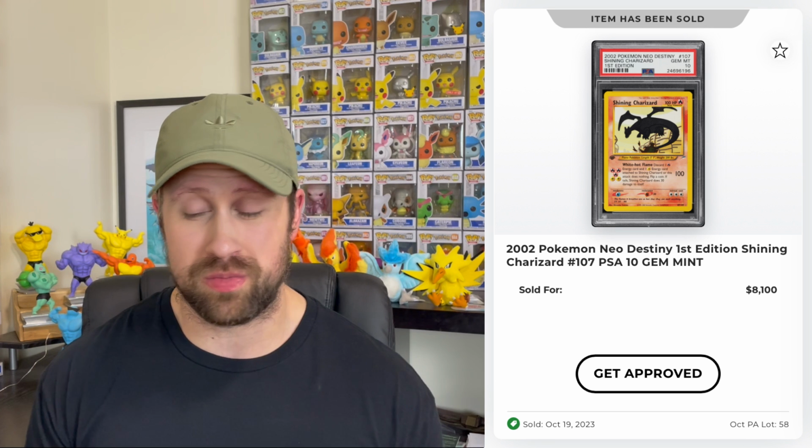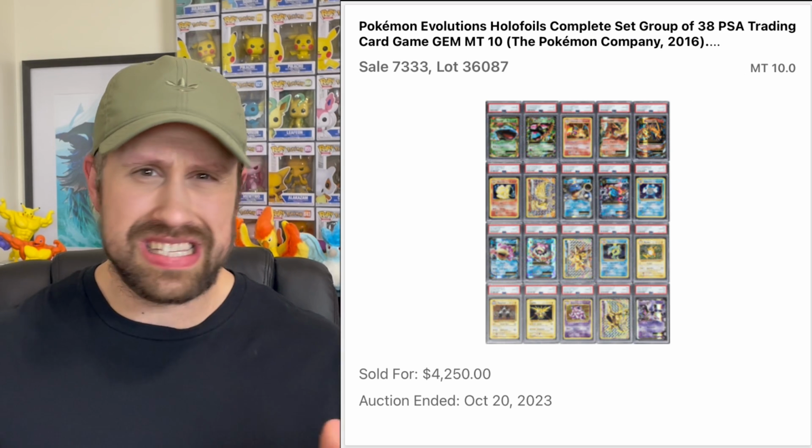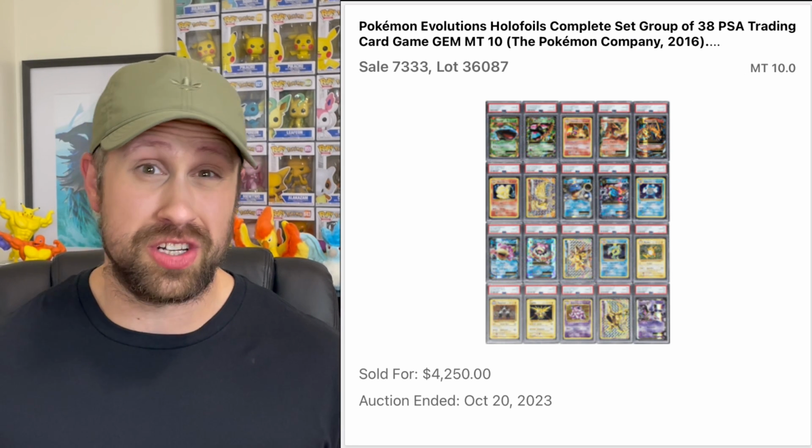Here is a PSA 10 First Edition Shining Charizard from Neo Destiny, sold for $8,100. We saw a CGC 10 Gem Mint First Edition base set Charizard sell for $35,700. And then we saw this Japanese Champion Road Trophy card. This is the second place winner, graded by MBA, and it sold for $37,200. On to the crazy amount of auctions that occurred on Heritage yesterday.